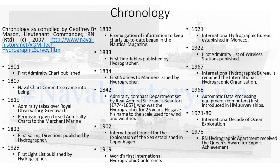1823, first sailing directions published by a hydrographer. 1829, first light list published by a hydrographer. 1832, promulgation of information to keep charts up to date began in a nautical magazine. 1833, first tide tables produced by a hydrographer. 1834, first notices to mariners issued by a hydrographer. 1842, Admiralty Compass Department, set up by Rear Admiral Sir Francis Beaufort, who was hydrographer for 26 years. He gave his name to the scale used for wind and weather. Yes, that's where the Beaufort scale comes from.